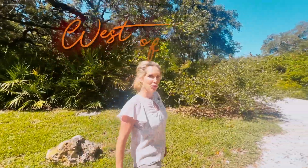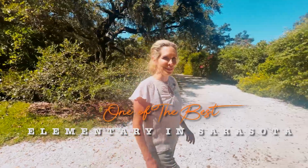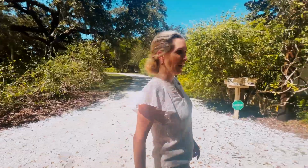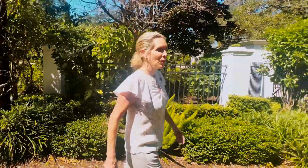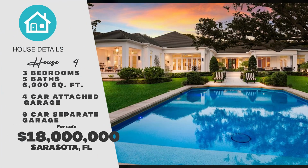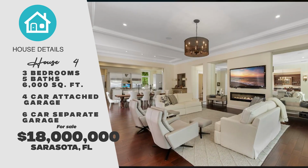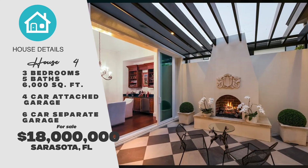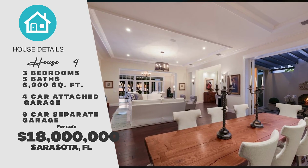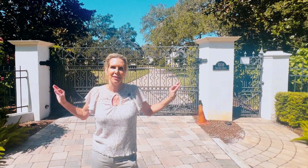Here we are in a west of the trail neighborhood in Sarasota. This is considered one of the best neighborhoods in all of Sarasota for multiple reasons. The home I'm ready to show you is listed for $18 million. Now you may be asking, what warrants $18 million? Well, it's not the facts of the home itself, which are 3 bedrooms, 5 baths, nearly 6,000 square feet, a 4-car attached garage and a 6-car separate garage. All of those things are pretty impressive, but the reason why this price tag is $18 million is because the property is located on the bay, and not only that, on almost 2 acres. That's as prime real estate as it gets, and this is an estate property.